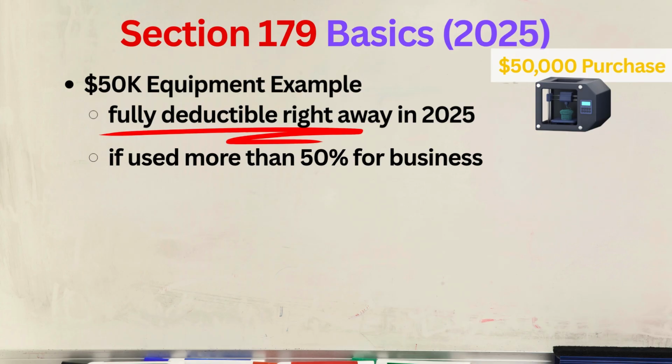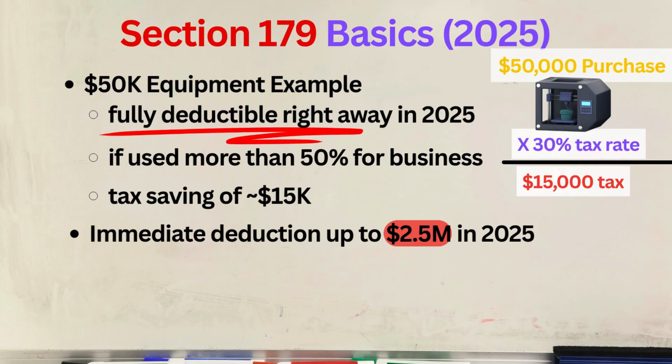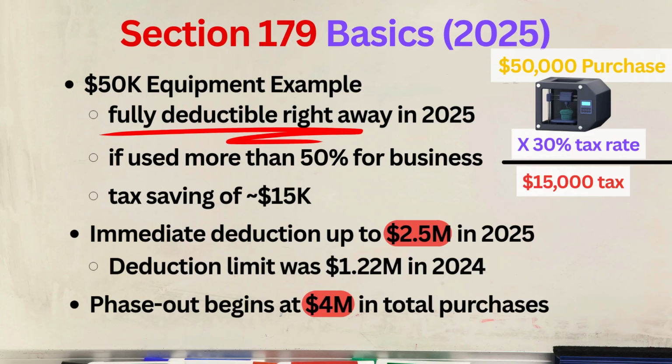So instead of spreading out your write-off for years, you get the full deduction right now. For a small business owner in a 30% tax bracket, that could mean saving around $15,000 in taxes this year alone. In 2025, the maximum you can deduct under Section 179 is $2.5 million. And if your total spending on equipment goes beyond $4 million, that limit starts phasing out dollar for dollar. That's why this rule is such a huge deal for small and mid-sized businesses. It's designed to help you reinvest faster and keep cash in your operation instead of waiting years to recover it.